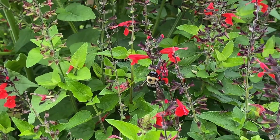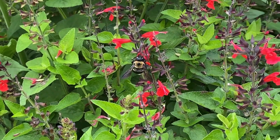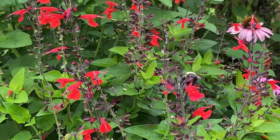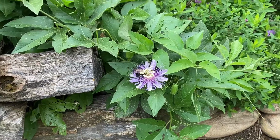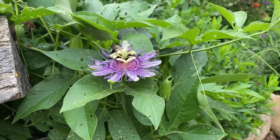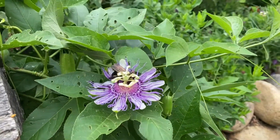Other examples of mimicry include king snakes, which are non-venomous snakes, mimicking the coral snake, which is a very venomous snake. Alligator snapping turtles have tongues that mimic worms that they wiggle to catch prey. Keep your eye out for instances of mimicry that you may see in your own backyard.